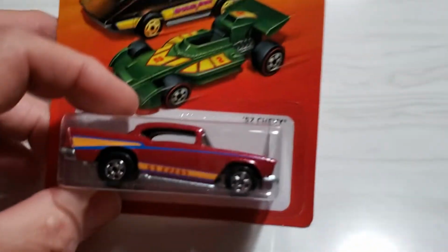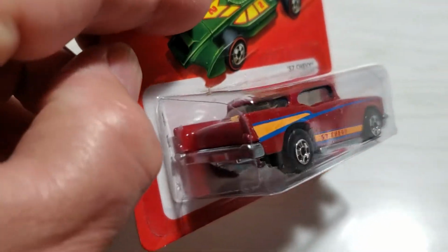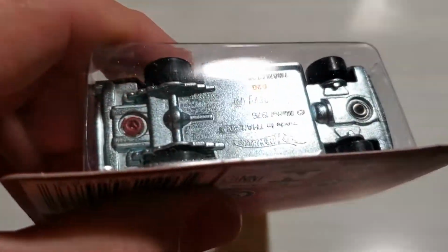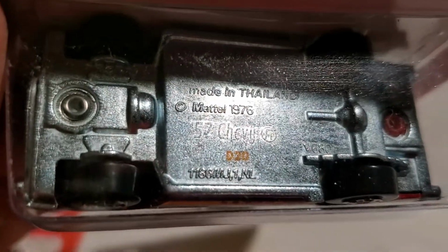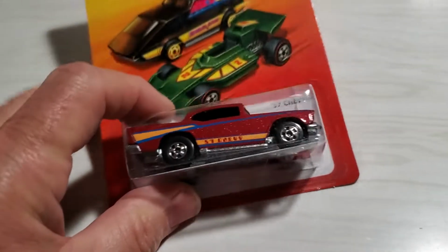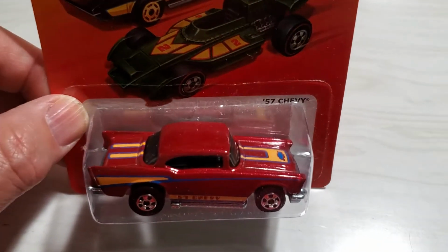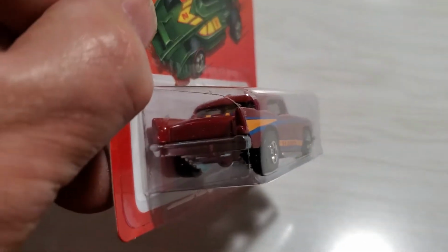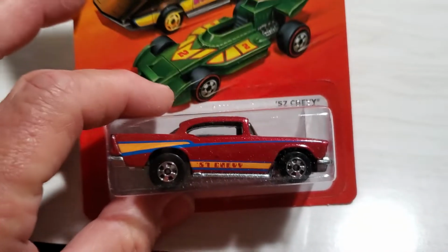And then, of course, the 57 Chevy. Such a cool casting. It's been around for a long time. This one doesn't have the engine coming out of the hood, but let's look at the base here. And this is copyright 1976. That's the first year that it, well, 77 was the first year it came out. And then they had an engine, and then they had some with no engine. But very cool, metal body, metal chassis. Very cool casting. Gotta love that one.